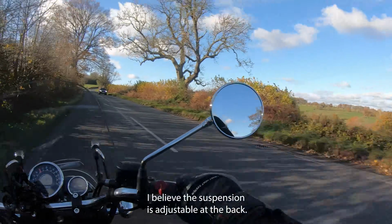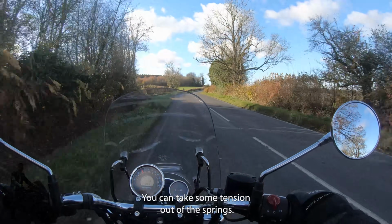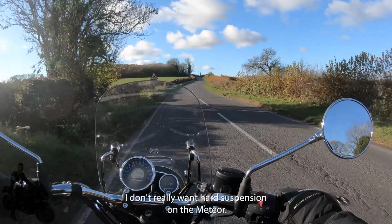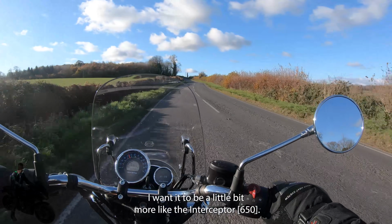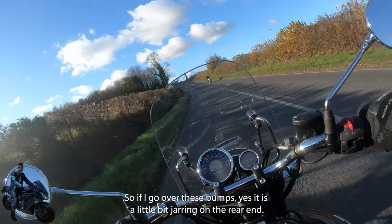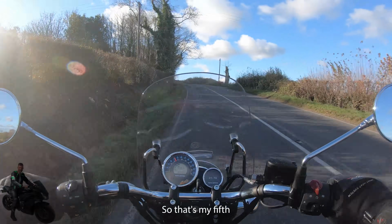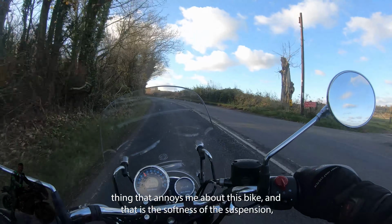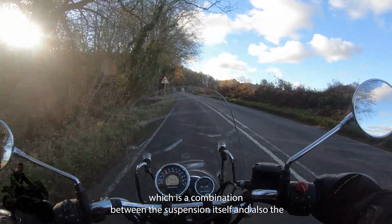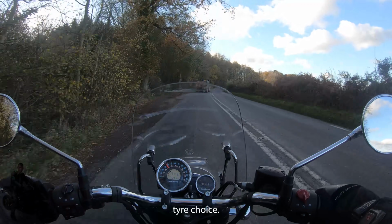I believe the suspension is adjustable at the back. You can take some tension out of the springs, and I'm going to try and soften it up a little bit because I don't really want hard suspension on the Meteor. I want it to be a little bit more like the Interceptor. So if I go over these bumps, yeah, it is a little bit jarring on the rear end. So that's my 5th thing that annoys me about this bike, and that is the hardness of the suspension, which is a combination between the suspension itself and also the tyre choice.